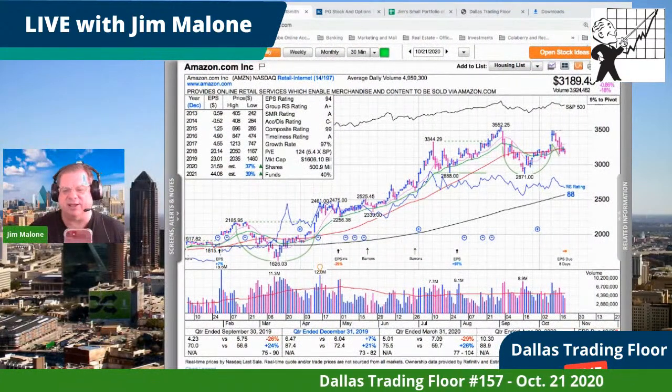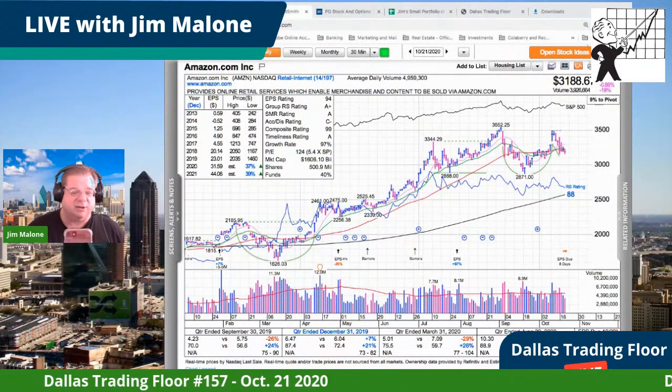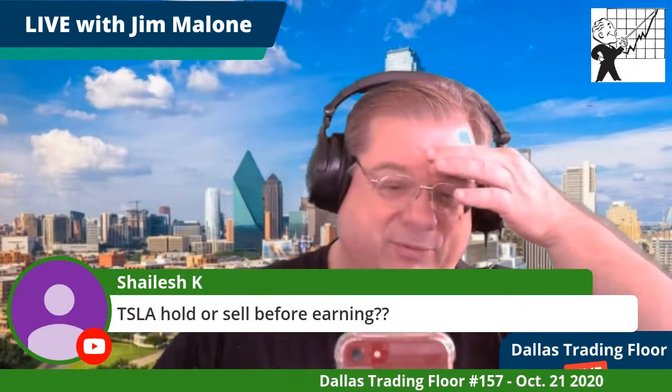Being careful because it may go lower, but I do think it probably will reverse higher eventually. But we don't want to buy it. We want to buy it on the reversal and not when it's continuing to go down, because we want to make sure that we have a good reversal on it before we buy it. So that's the thing. Tesla, hold or sell before earnings.